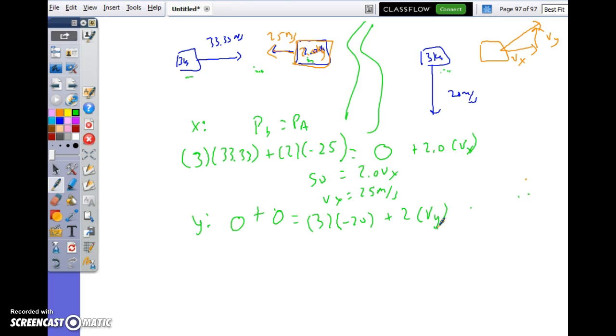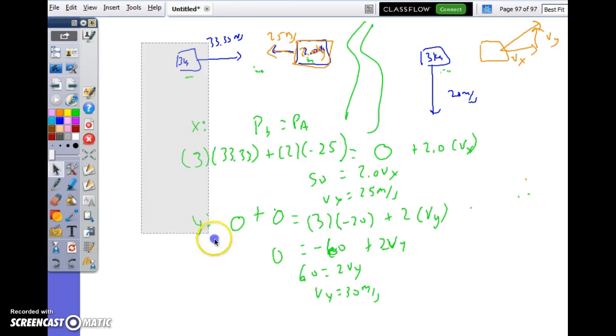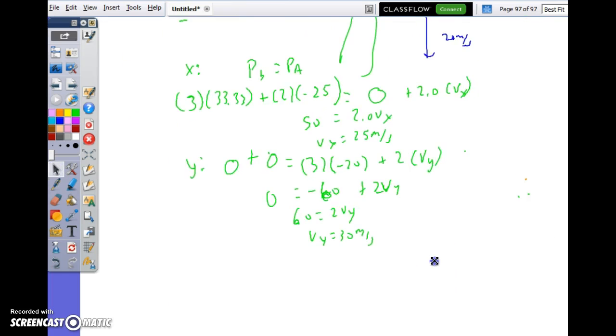That make sense? Okay, so then I'm going to do a little math. I got negative 60. 0 equals negative 60 plus 2 vy. Move the 60 over, get 60 equals 2 vy. Velocity in the y direction equals 30 meters per second. Now, is that the answer I'm going to ask you for? No, because we don't ask what are the components of the velocity of a particle. We want to know, which way does it go?